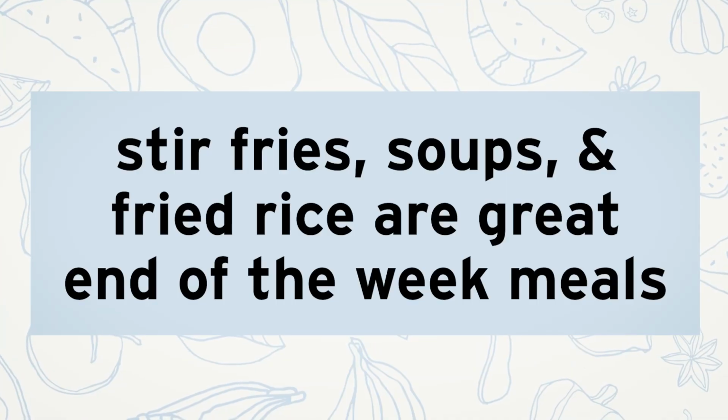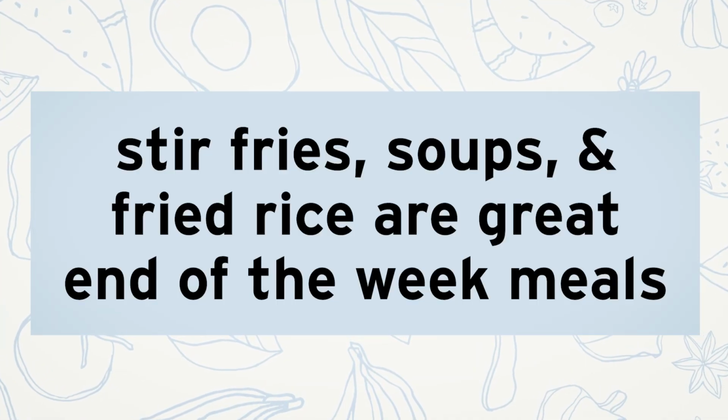Having a stir fry as a recipe is a great end of the week meal to use up any vegetables that are going a little bit soft. So just toss those in, saute it with a little bit of sauce, add in whatever protein that you like. You have a quick meal.